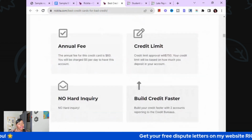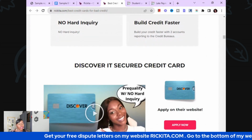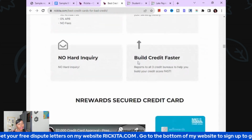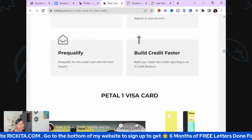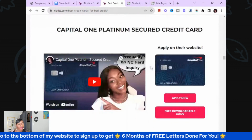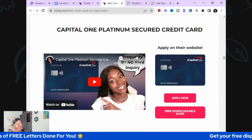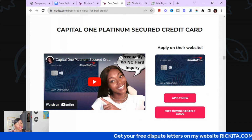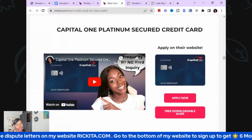I would like them to get, and I'm going to show you the order of importance, the Discover secured, the In Rewards, Navy Federal secured, and I would love for them to try to get that Capital One Platinum secured. Now, the reason why I say get these ones is because they graduate. So you can put $200 down on these credit cards, and they're going to graduate to an unsecured credit card, which means that for Capital One, they'll probably graduate you to $500 and get your $200 back.